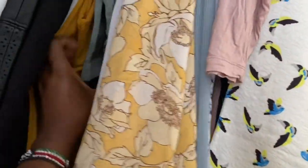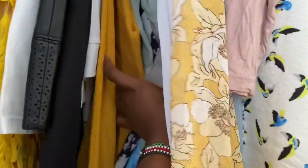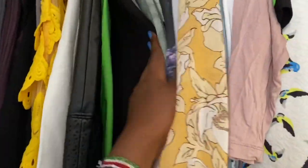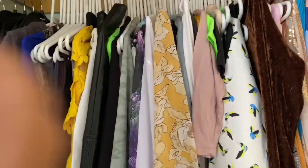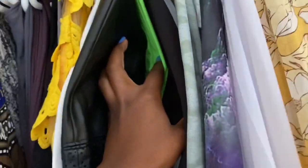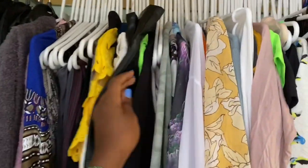On the other side I have put two-piece attires, like this one. I don't have a lot of two-piece, so arranging it this way makes it easier for me to get them. Except when I am in a hurry, I'll just come and then I'm gone, so I'll have to start over again. I think you guys can relate, so let me know what you think about this arrangement.